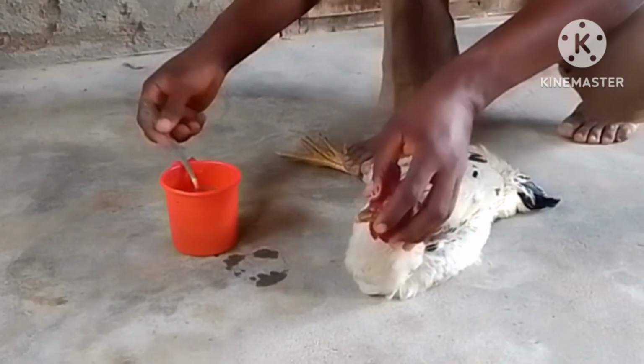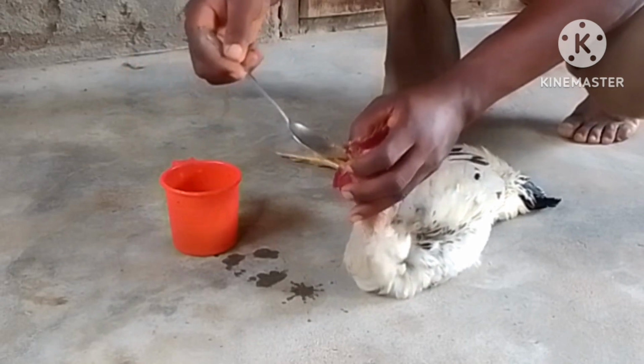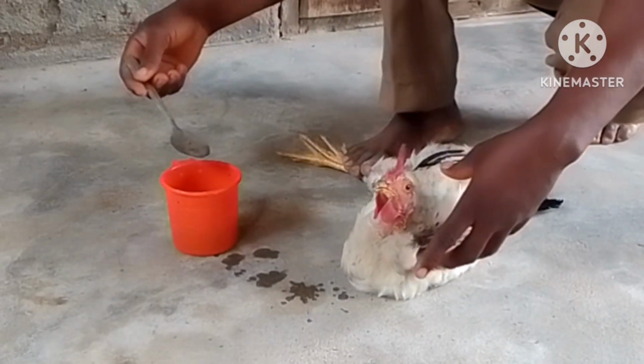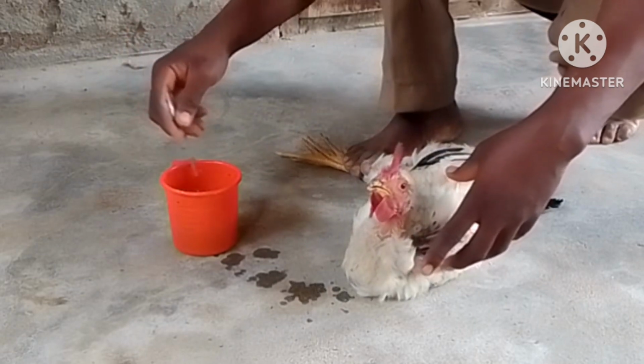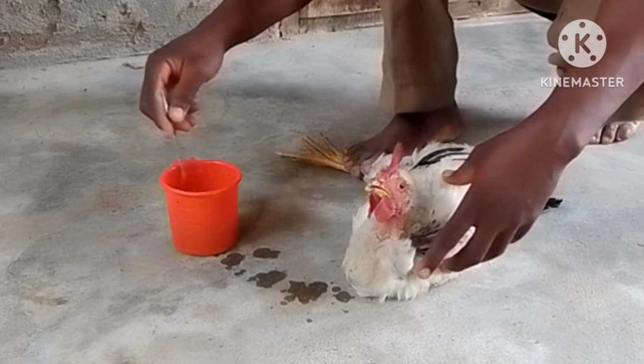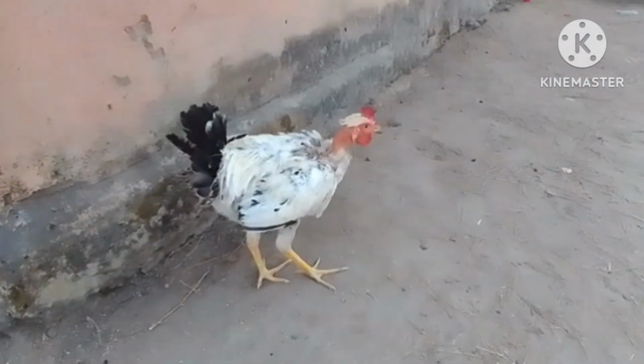Sometimes because the chicken might be weak, the chicken may not be able to drink by itself, so I use a spoon to feed the chicken, ensuring that this solution gets into the system of the chicken. Then after a few days you start noticing improvement. Then put this thing in their water. Within 2 to 5 days you should see a noticeable improvement.